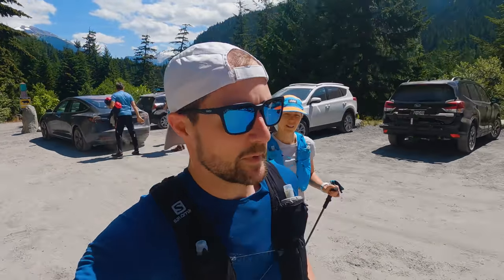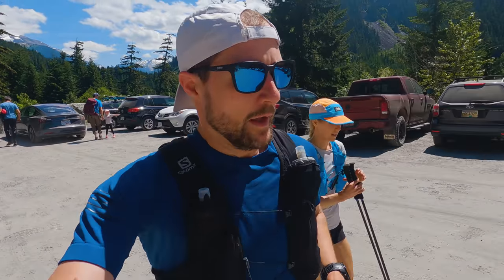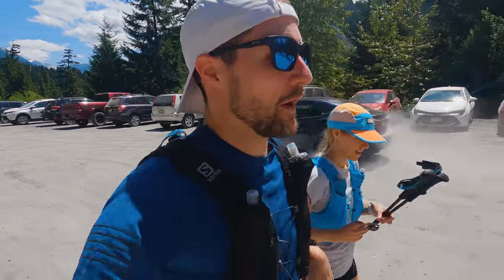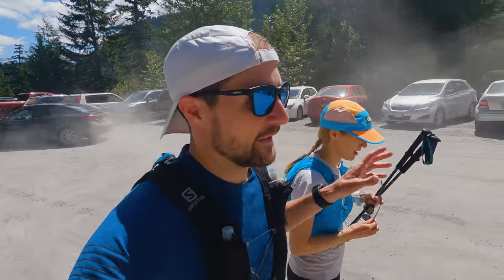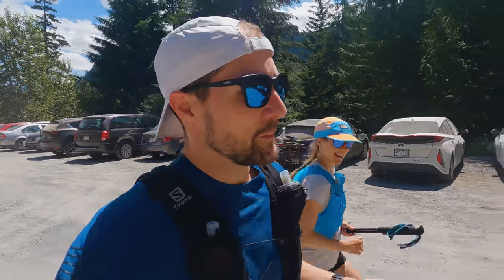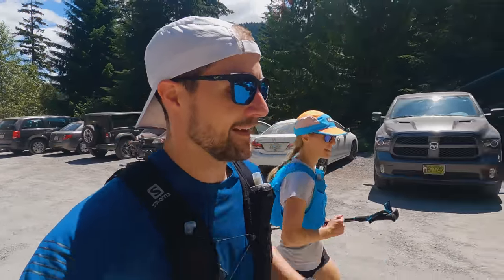We just made it to the Sḵwx trailhead parking lot. We've got a few kilometers of road now to run. Totally exposed. Full of dust, I'm sure, from cars. And then we'll be hitting the mountain bike trails to climb up to Whistler. And all we have to do is climb the entire Whistler mountain to the peak. No problem.